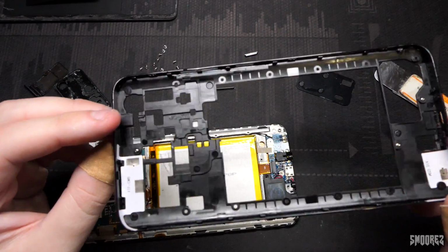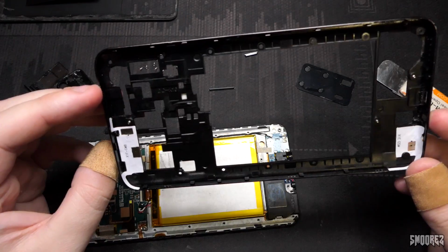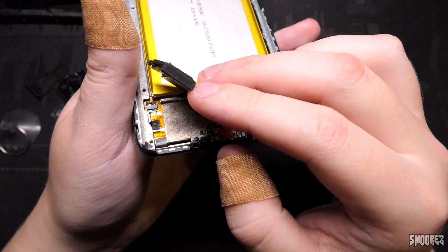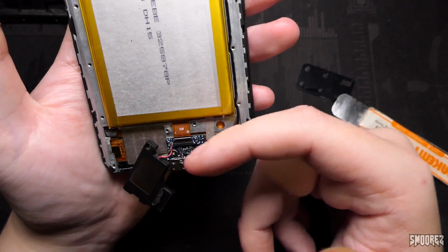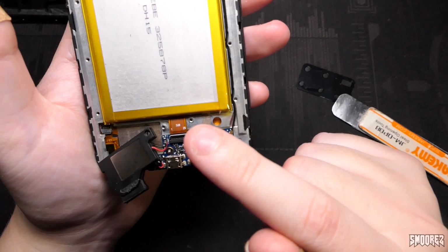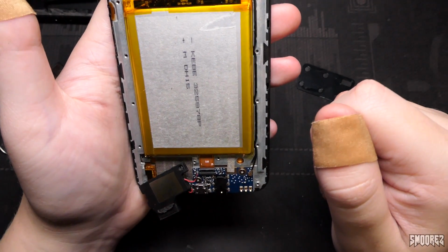Look at that. You can see they've reused that for a bunch of different phones. Holy shit. So the bottom of the phone, we've got our box speaker just here. There is some waterproof mesh on it, so that's a good sign. Obviously no optical fingerprint sensor or anything like that in here. Just the micro USB port, headphone jack, some contacts, the antenna, a screw, and one single flex ribbon that goes way up to here. And that's about it.